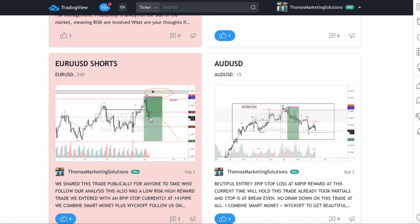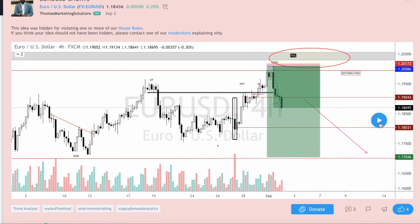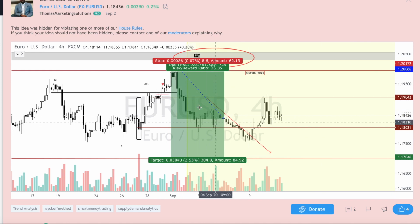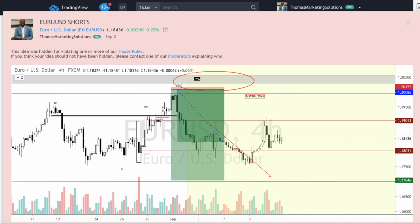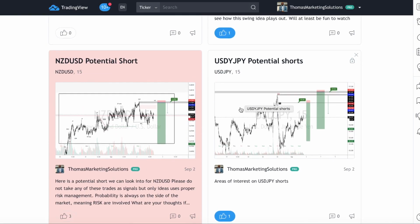And then of course here is Euro/USD. This pair has been good for us in the last few weeks, and we have been absolutely crushing and milking this pair. You can see here that from this 4-hour time frame, Euro/USD had just been phenomenal for us. We risked here 8.6 pips. We were able to gain 304.